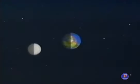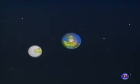A vantage point over the poles reveals the source of the Moon's familiar phases. As it orbits Earth, catching different angles of sunlight, it waxes and wanes to an Earth-bound observer. Again, with a central frame showing the Moon phases we see on Earth. The Moon rotates as quickly as it revolves, and always shows the same face to Earth. Only if the Moon stopped in its orbit would its rotation be apparent.